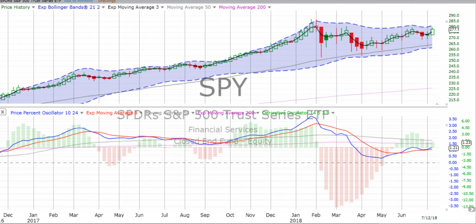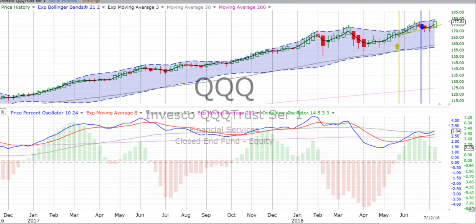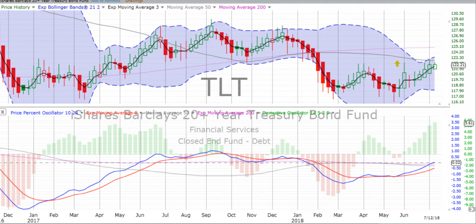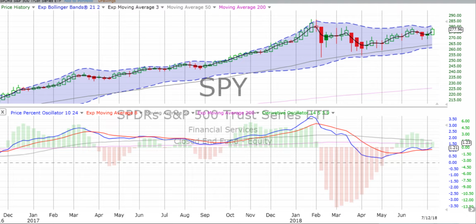So let's jump into these charts and see what's going on. S&P 500 and the Nasdaq 100 both up for the day as markets climb. We see 20-year bonds just barely down, almost flat, 0.01%, hardly. And we see gold up 0.42%. Let's first jump into the S&P 500.